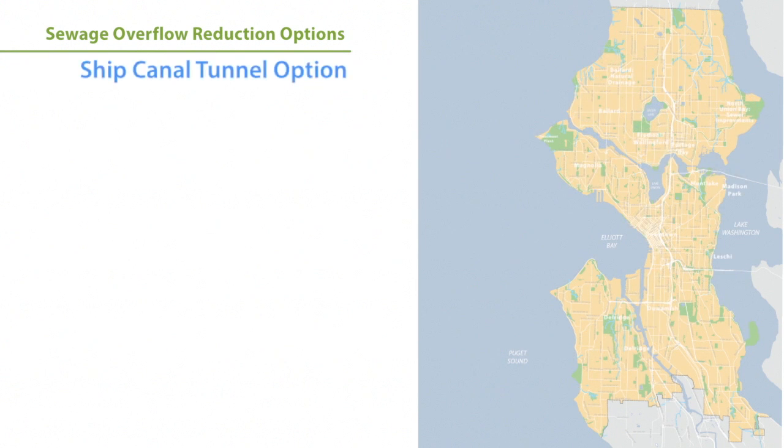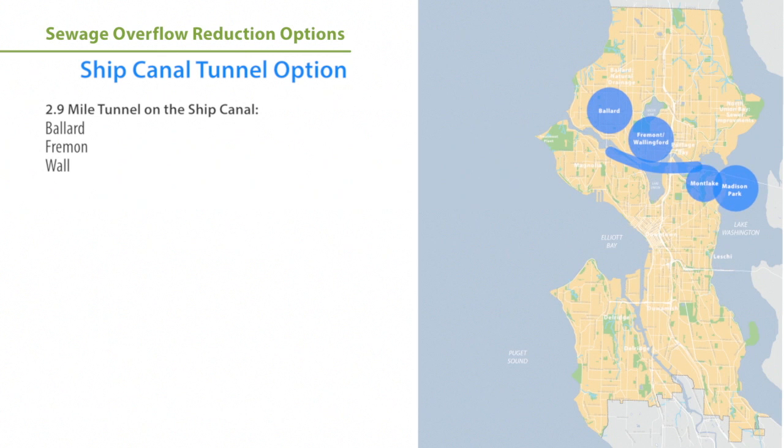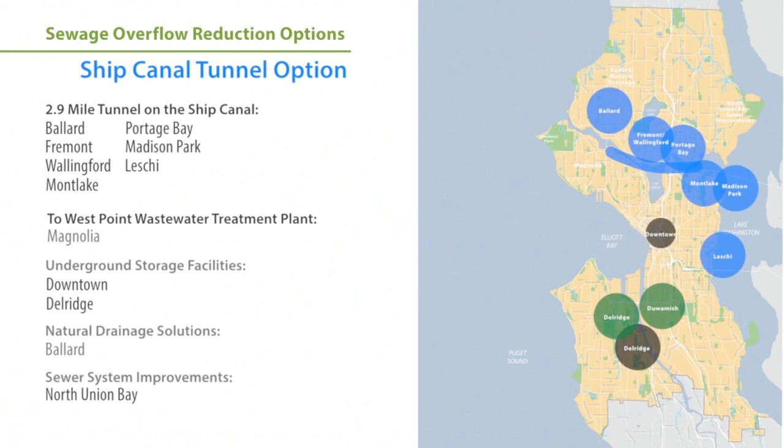With the Ship Canal Tunnel option, Seattle and King County would jointly build a 2.9-mile storage tunnel along the length of the Ship Canal to address sewage overflows in adjacent neighborhoods. We would use the same strategies described previously to address overflows in these neighborhoods.